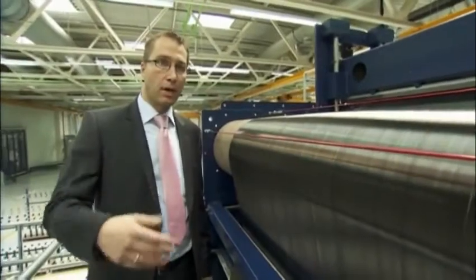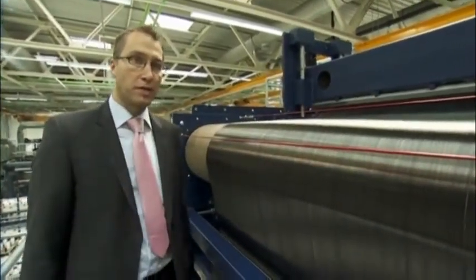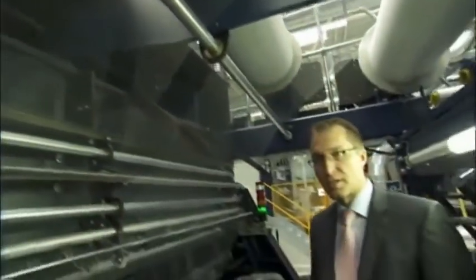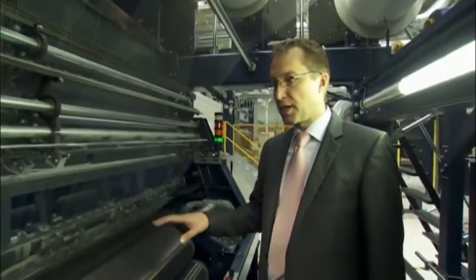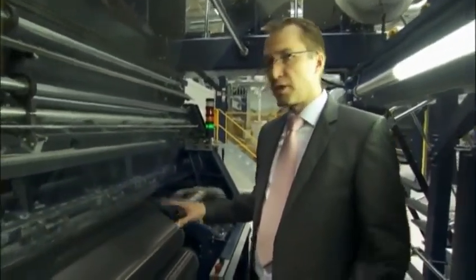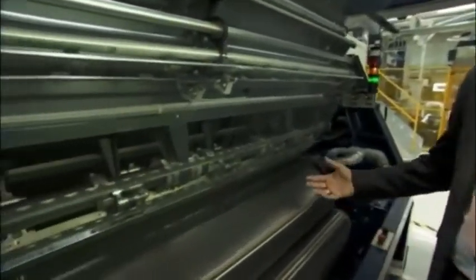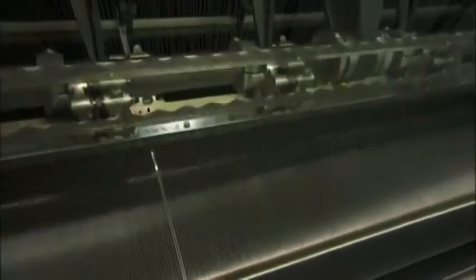The next step is we bring the carbon fibers down to the stitching process. This part of the machine is the stitching area. We are fixing here the material, the carbon fibers, to hold them in the right position for the next process step. This is the binding process.